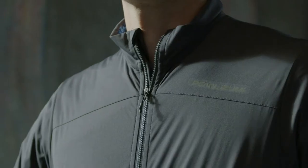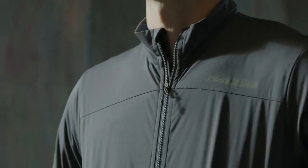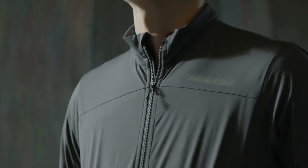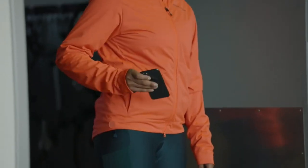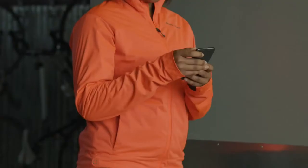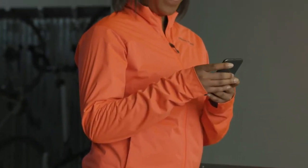Staying true to our sustainability initiatives, we source this alpha insulation with recycled polyester. The softness of this jacket is one of its defining features. Inside, we have a high loft, soft insulation against your skin, and on the outside, it has a very soft hand and is very quiet when you move. It's not a crinkly fabric like some other outerwear can be.